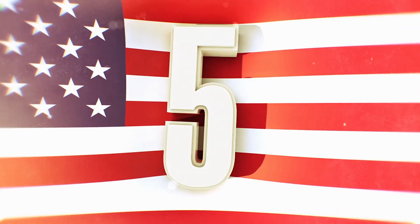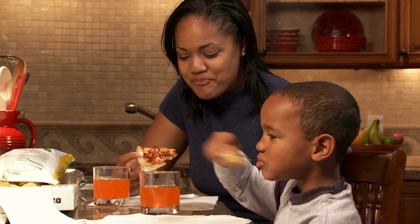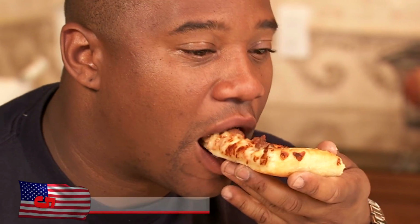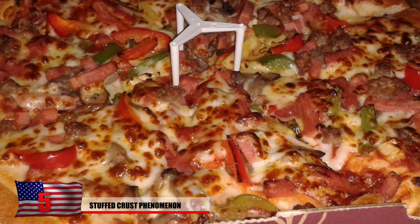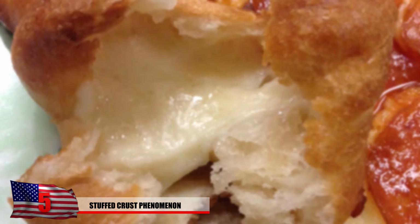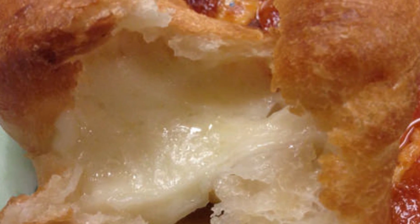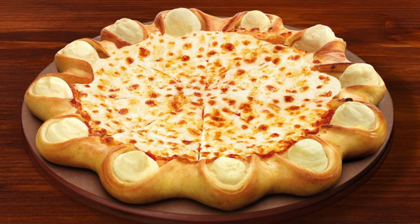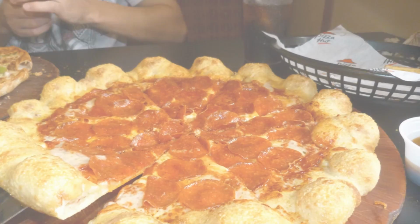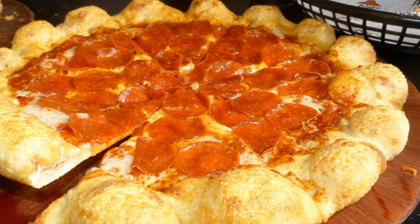Number 5. Stuffed crust phenomenon. Pizza is amazing, there's no doubt about it, but when does too much of a good thing become a bad thing? Pizza Hut seemingly opened up a Pandora's box as soon as they started making stuffed crust pizza available. Not long after, pretty much everything was finding its way into our crust, and there was nothing we could do about it. Things like hot dogs, nacho cheese, to pineapple and pepperoni were all getting in there somehow.